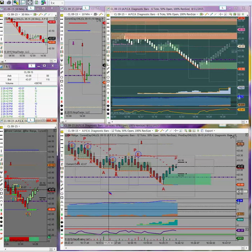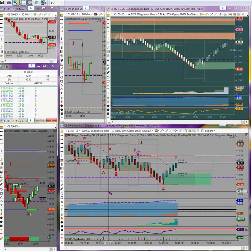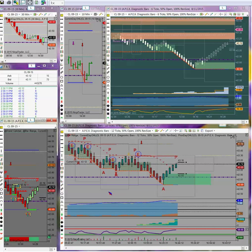Tomorrow is inventory. The report will be out at 10:30. The API will have prelim reports, but it won't affect the market until tomorrow when 10:30 happens. I very strongly urge you not to put a trade on right at the stroke of 10:30. Sometimes it can roll right across you like a steamroller. It's best to see what the report is and watch the market for a few minutes. Let it calm down, pick a direction, and then if you're comfortable and if you have a signal, then you can consider taking that. So we'll see how that plays out tomorrow.